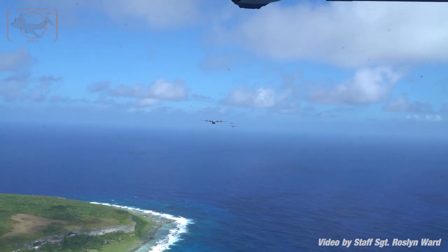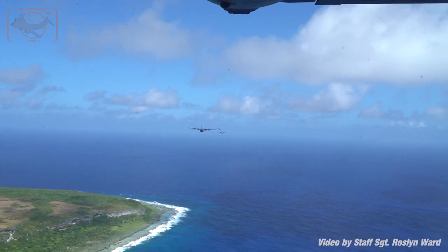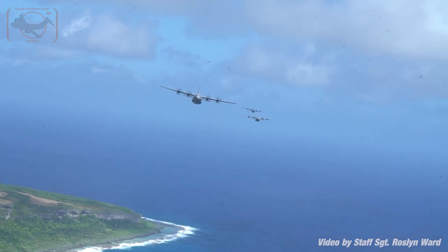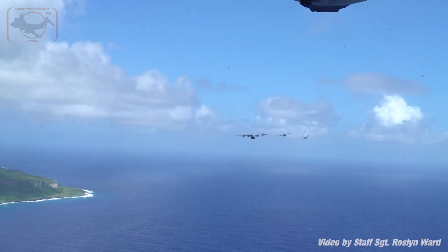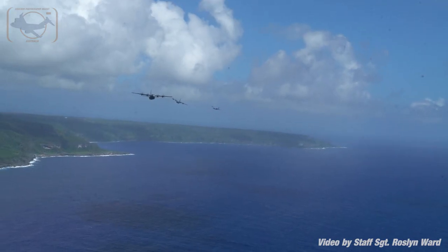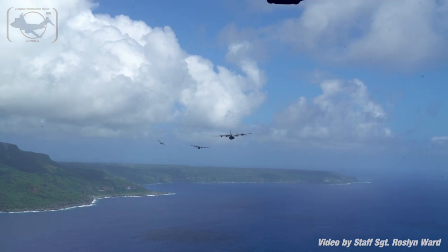Entry 5, we are ready for recovery also. And 3-5, are you looking for IFR approach back to Andersen? To Andersen Airport via radar vector squad. 1-0. Havoc 1-0 is 10 minutes out.